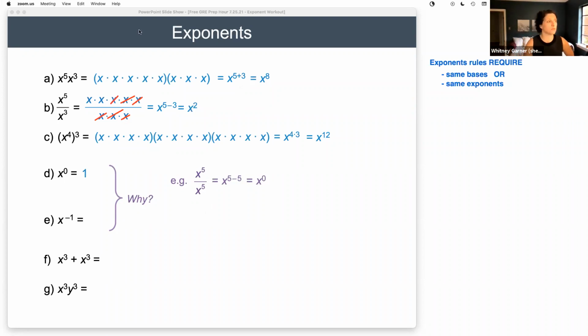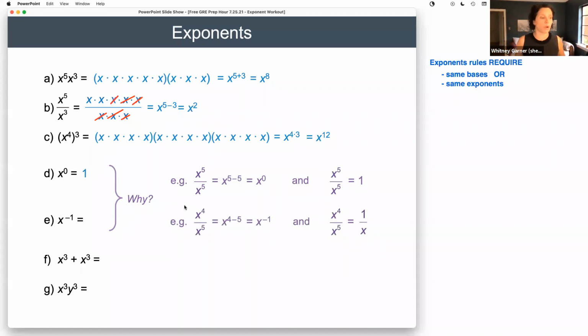X to the -1 comes from the exact same idea. It's when I'm dividing, right? When I'm sitting there dividing, and what I'm dividing ends up with more in the denominator. So for example, if my numerator had x to the 4th, and my denominator had x to the 5th, if I listed out all those 4 x's and those 5 x's, I'd have 1 left over in the bottom. So the notation of subtraction would result in a -1. The logic would result in 1 divided by x. So anything to the 0 power equals 1. Anything to a negative power has to do with this idea of a reciprocal where we flip.